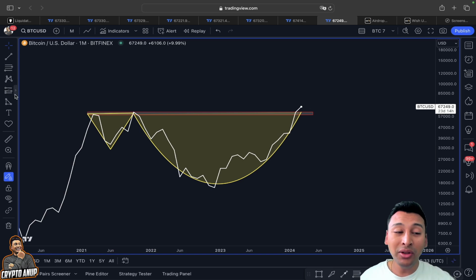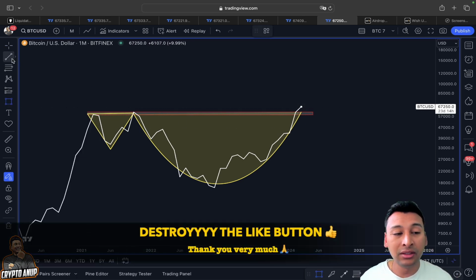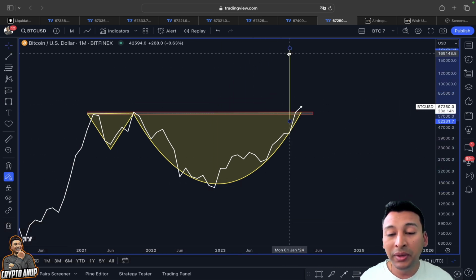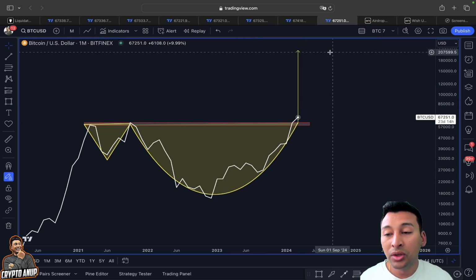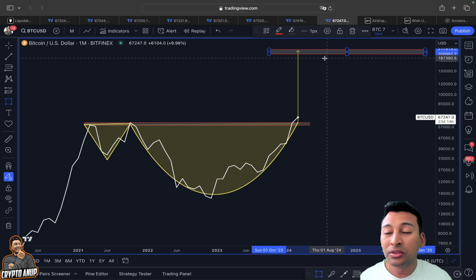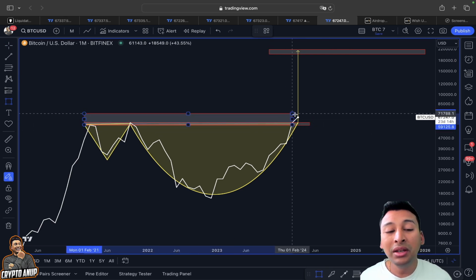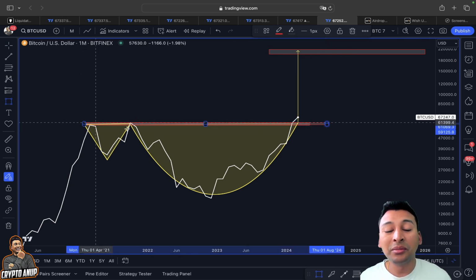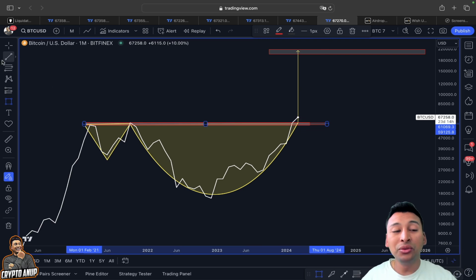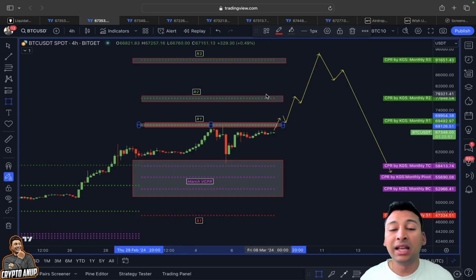But I'm not this bullish, to be honest, right? Because according to this cup and handle, if you look at the price objective, you can see it could be around $200,000. So I don't think 200,000 is on the line yet, but I am actually happy if we could simply remain or break the resistance from this previous high. If we can do that, then we are expecting this trend to continue like this.